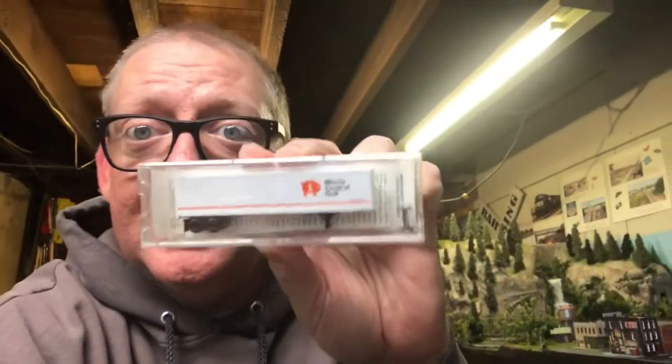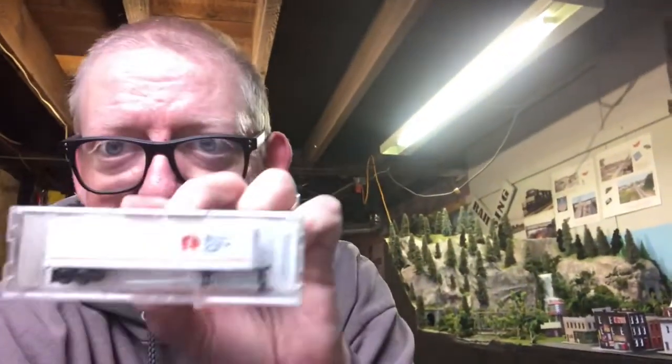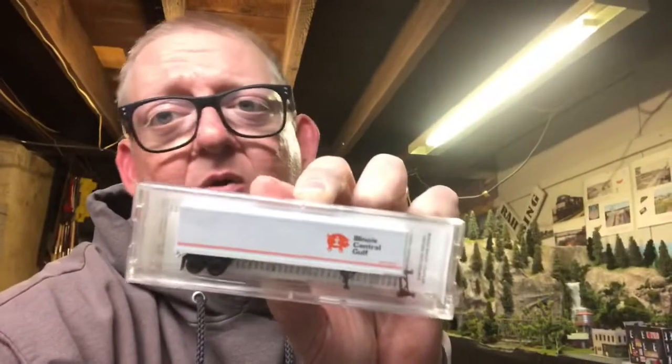And I got a couple of these. Atlas, or these might be Micro-Trains. These are Micro-Trains, actually. These are really nice. I got a couple of these trailers, so I'm going to use them in my industries down here. I'd like to get a few more, whether they're Concord, Atlas. Sorry about that. It doesn't really matter, because I want to get some for my industries that I have going on here on the layout.